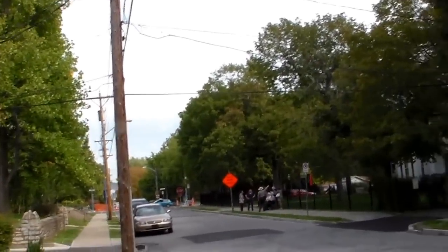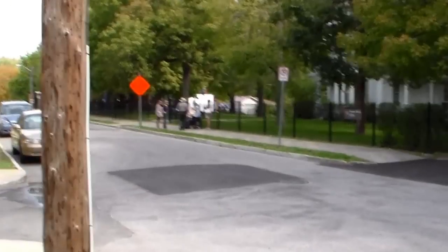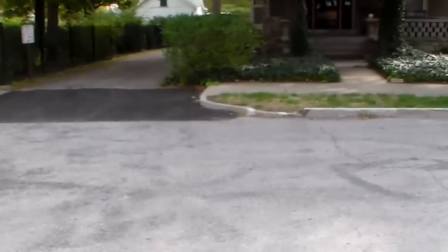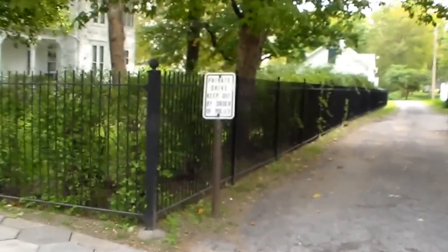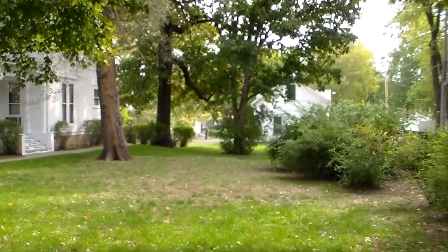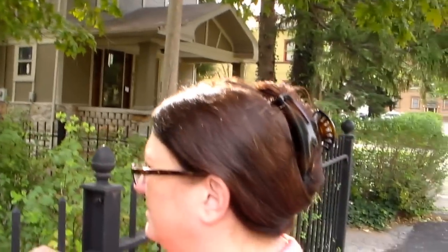I think this house across the street was like his aunt's house. Don't know, hon. No, I was reading it. There's Harry's yard. I think they get flowers and stuff out.